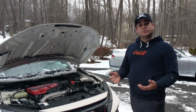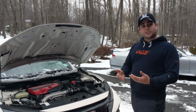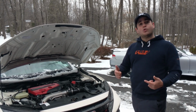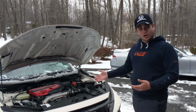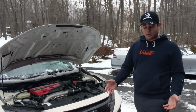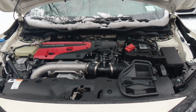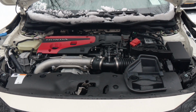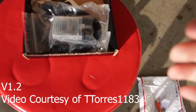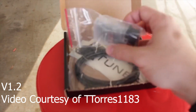Now, when you do send them your ECU, it takes 1 day from when they get it to go ahead and put this code in your ECU, and they do overnight it back to where you are so that you can get your ECU back into your car as soon as possible. As you may or may not know, without the ECU, your car does not run at all. So once they've gone ahead and cracked open the ECU for you, using software of course, you can use either their version 1.2 tuner or their version 2.0 tuner to tune your car.